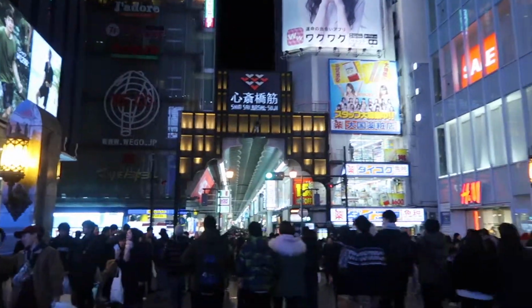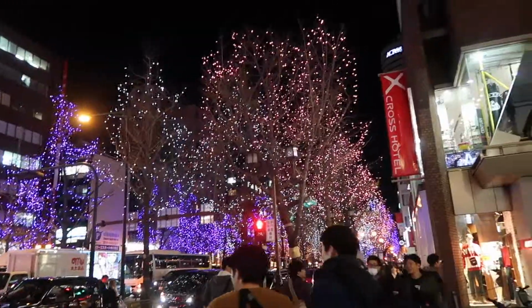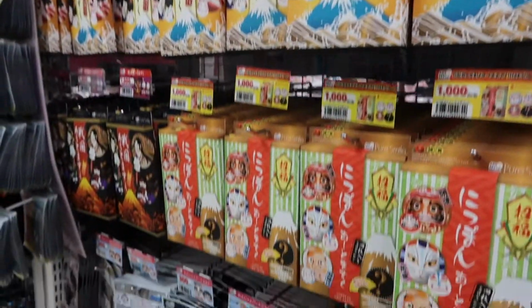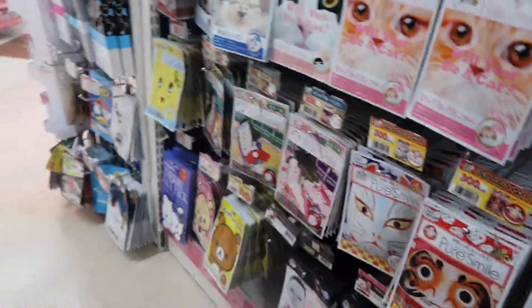Alrighty, we are about to leave Shinsaibashi Shopping Street. Look how pretty it is. We're at this Don Quixote or something shop to see if we can find some weird and wacky face masks. Like the cat ones. Wow, so many. Did some chocolate and mask shopping.